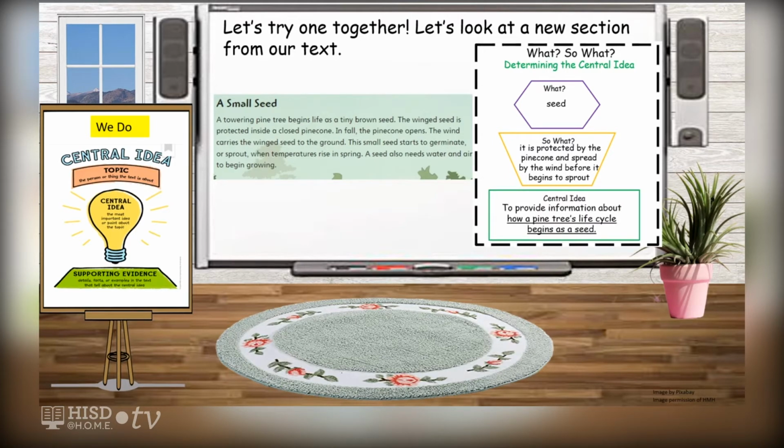What is our paragraph about? Remember, this is the topic of our paragraph. We will look for the words or word.